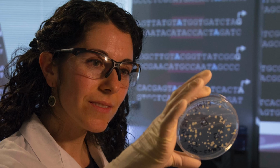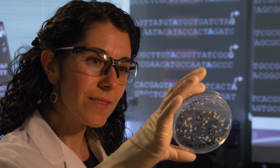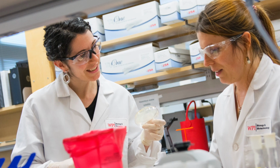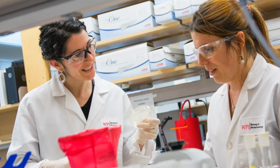One of my favorite things about WPI is the dual mission of training and furthering the scientific endeavor. I love that duality. Both of those things are so important to me. And to be able to really tie those two things together and be able to use our pursuit of science to also train the next generation of scientists and engineers is a wonderful thing.